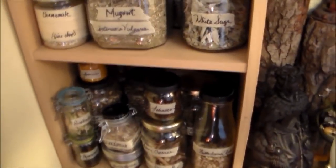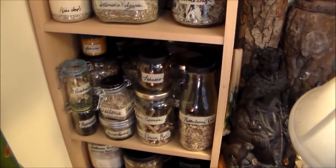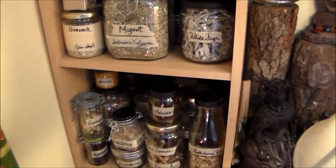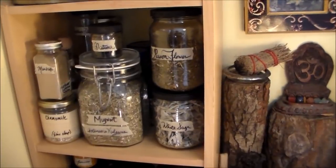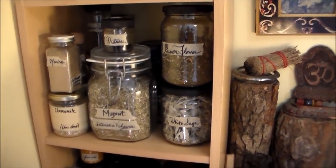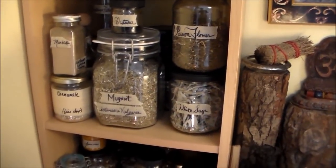So all this stuff is stuff that I never kept on my altar before. Necessity sort of dictated this. I didn't have as much room in the kitchen here, so I brought all my witchy herbs up to my altar and used this little bookshelf to store everything, and so far so good.